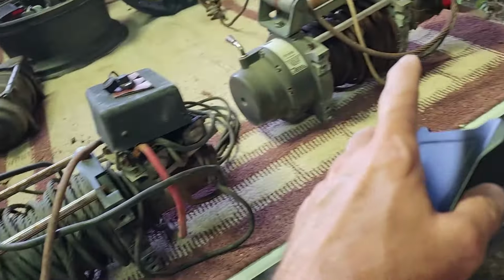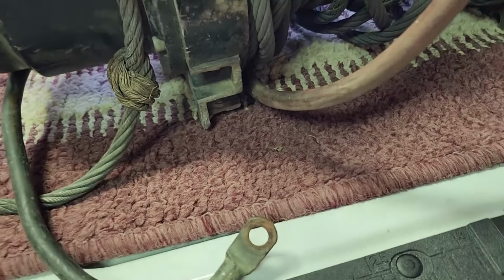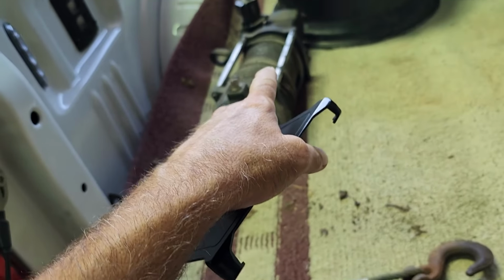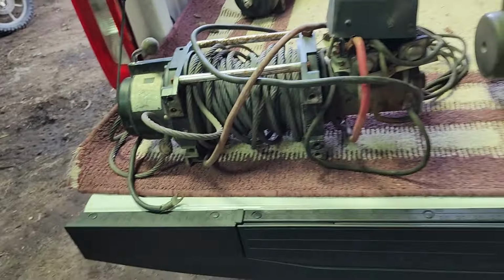All right, so in wrestling these around to get them to where they're more accessible, I've noticed the foot is broken off of this one. This one was the last one I bought. When I went to go load this one up, his neighbor next door was telling me they had a winch on the trailer because they saw this one was on the golf cart as well for the hauling service. So I said, let's see what you got. And there was this one.